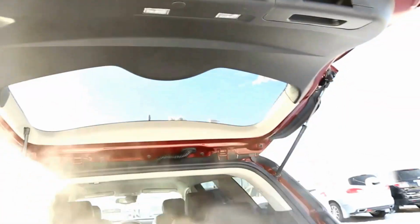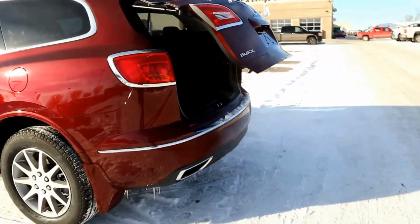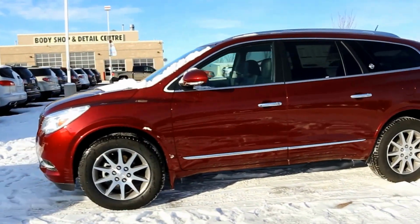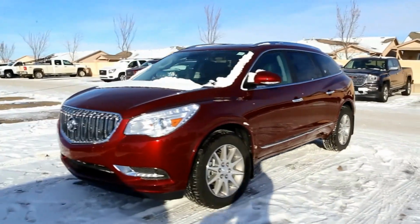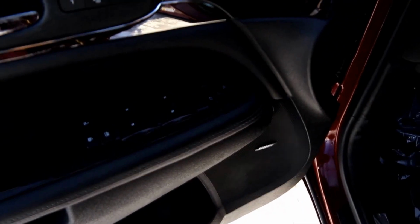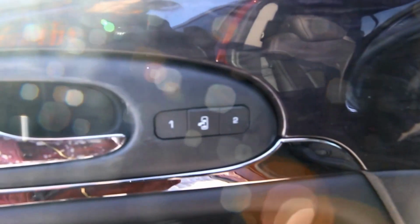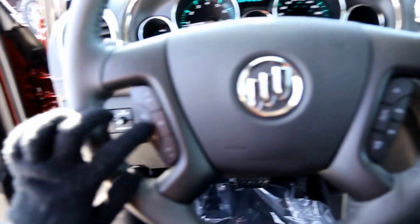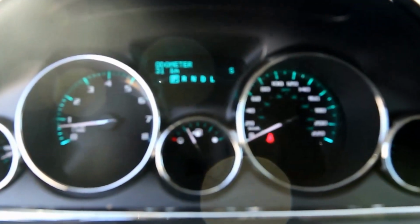Third row seating, extra storage, interior features include power windows and power locks, two memory seat settings, Bose premium sound system, power driver seat, leather up steering wheel with cruise control and audio controls. It's also heated. Information panel.